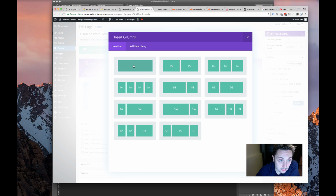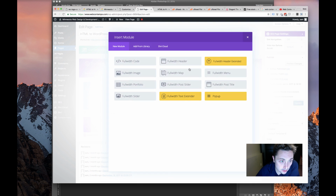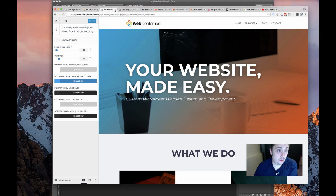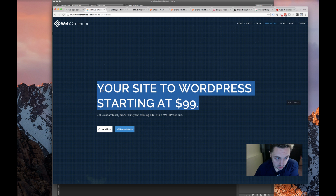Let's see. Actually, we want a full width section. Full width header. And what do we want to say here? I'm just gonna copy a lot of stuff from the original page.